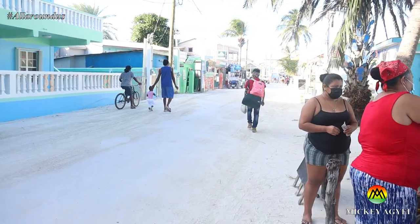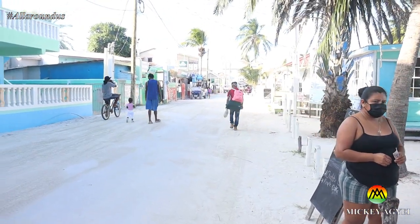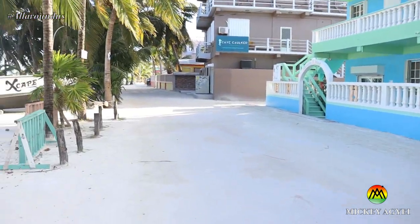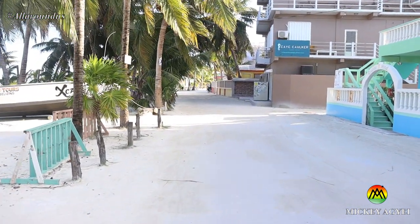This is the main strip of Caye Caulker leading to the Split Beach, where all the magic happens. And on this street is where I met a man with an unusual pet.